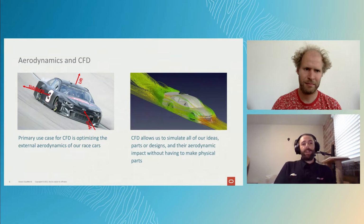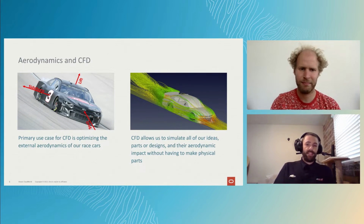And then since we are primarily focused on our oval track programs where we consistently turn left with no right turns, we actually focus on a third force called side force. Side force is defined as the force that wants to push our car up to the right. And we aim to generate a negative side force and help turn our car aerodynamically to reduce some of the mechanical strains on the force required to turn a car at around 200 miles per hour. And the benefits of CFD: this allows us to simulate all of our parts and designs and their aerodynamic impact without having to make physical parts and take them to the wind tunnel, and the time and costs associated with physical prototyping.